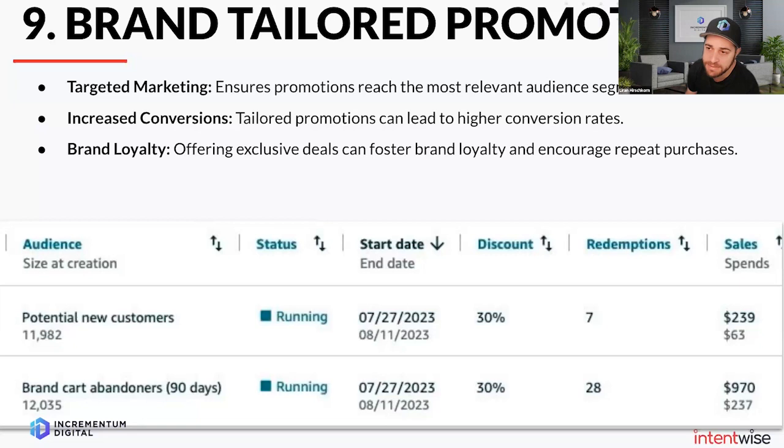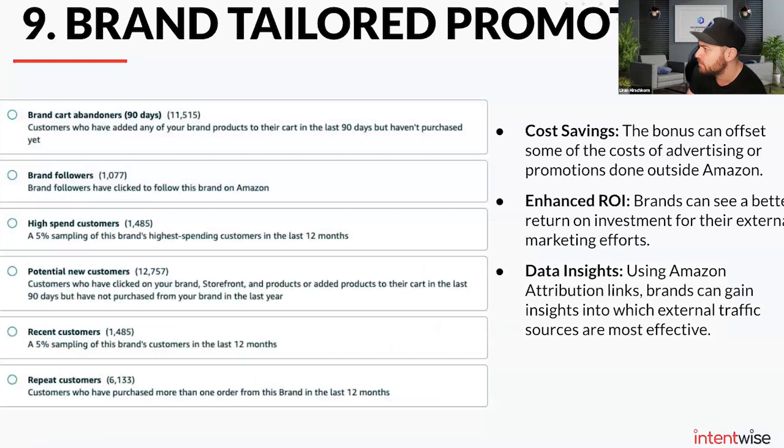Maybe if you have a not consumable product and I had a newer product, I would probably be more aggressive with the discount because I want those conversions, which can help me rank better, get more reviews. And if I have a more mature product that's already well established, already has a lot of reviews and good sales, I would probably be less aggressive with the discount.